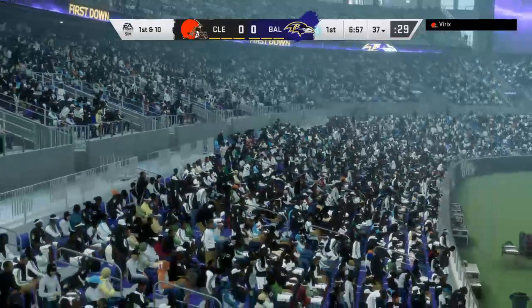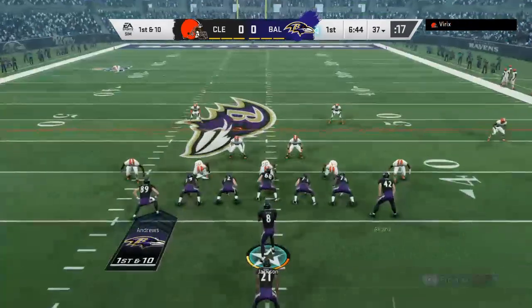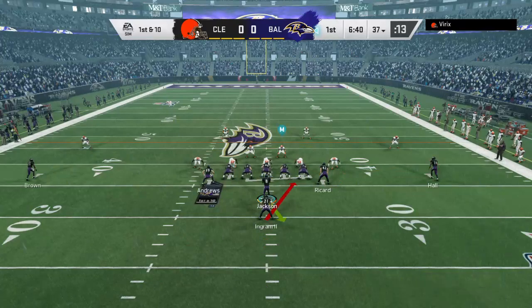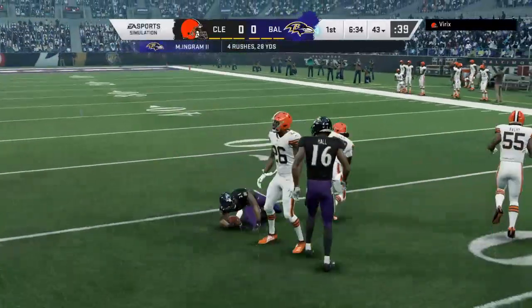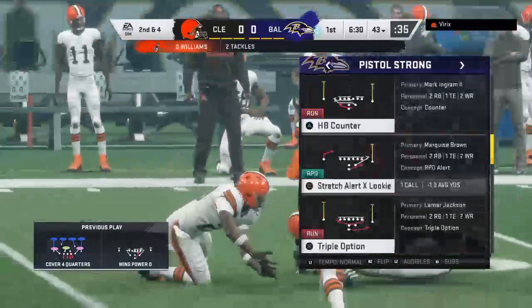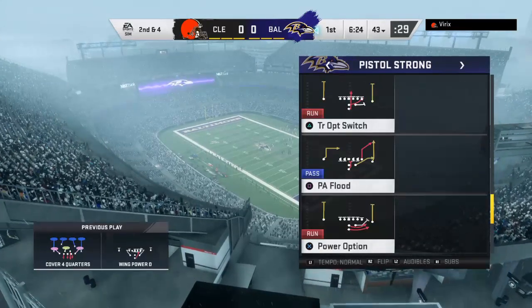1st and 10 at the 37-yard line. So we got man. He's checking. Crash. Ingram, and a 6-yard gain gets him right around the 43. A quick burst there, and he nicely bit off a pretty decent gain. Brings up 2nd and 4 at the 43-yard line.